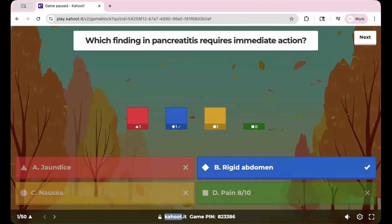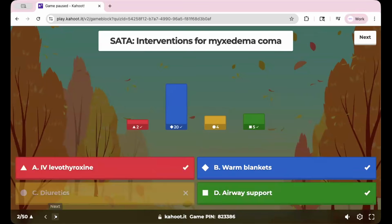Pancreatitis is painful, so most patients will tell you their pain's pretty bad. While we absolutely want to treat pain, an 8 out of 10 is not the highest priority. Definitely not compared to a rigid abdomen. Makes sense? Pain is expected. A rigid abdomen isn't. Everyone got that? Okay, let's see.